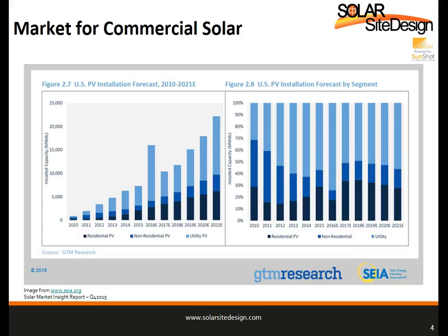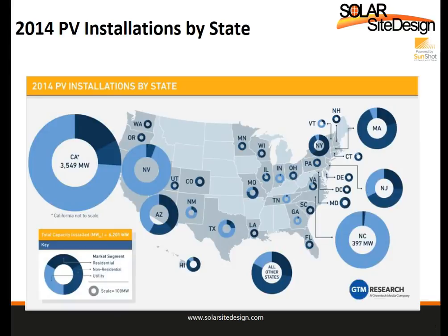The graph on the right represents the different types of solar projects installed by percentage. You'll notice again the non-residential is represented by the dark blue color, which is in the middle of the graph. Let's take a look at where most of the solar installations are happening across the country. You could call these hot solar markets where the majority of the installations are happening, and this graph represents 2014. And these markets typically are where the utility rates have been higher, or there may have been financing vehicles available specifically for solar projects in these areas.